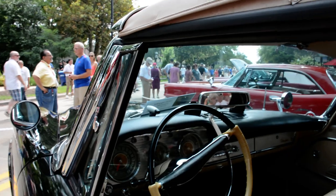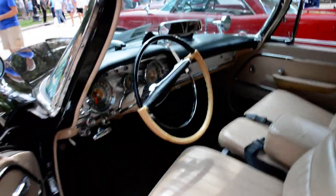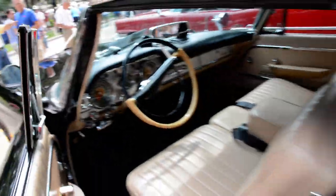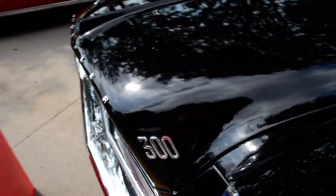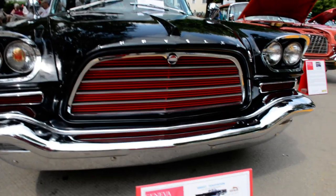It's even got the autopilot. Beautiful E convertible. First year of the swivel seats. So, really cool feature. Push buttons, of course, 56 to 64. The 300 emblem on the side of the hood, and the red anodized grille. Some people love them, some people hate them. I actually love it.